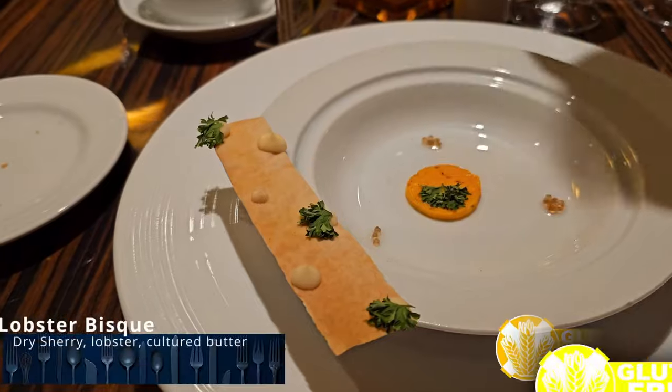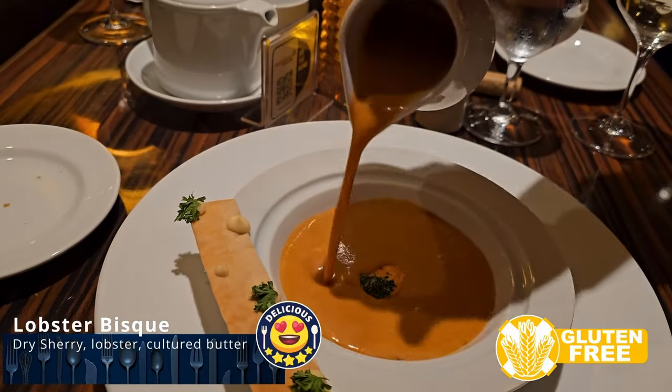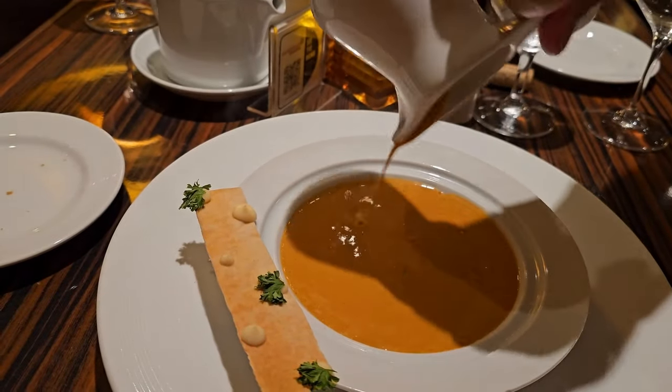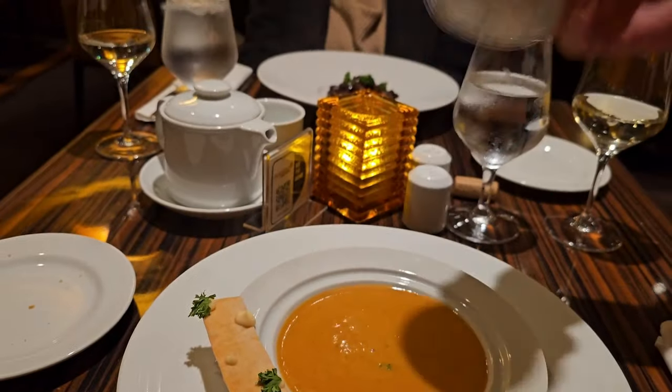The lobster bisque has yet to disappoint. The lobster bisque is gluten-free, only the puff is not. Okay. If I wanted to take a taste of it, I can, is what you're saying. Yes. You're saying we have to share. Yes. Okay, thank you.